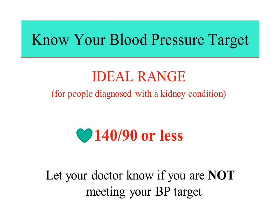Know your blood pressure target. The ideal range for people diagnosed with a kidney condition is 140/90 or less. Let your doctor know if you're not meeting your blood pressure target.